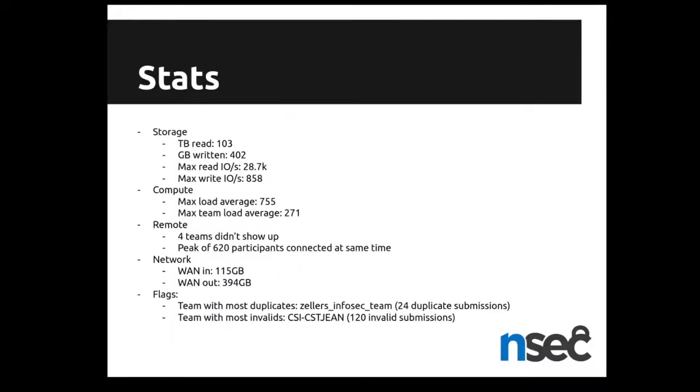All right, so the stats. We ended up reading 103 terabytes of data from our remote storage. We wrote 402 gigabytes, so it's extremely read heavy, obviously. At peak, we were doing about 28,000 IO per second from the remote storage. Peak write was just 158.